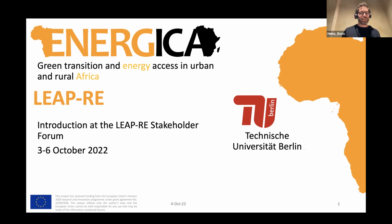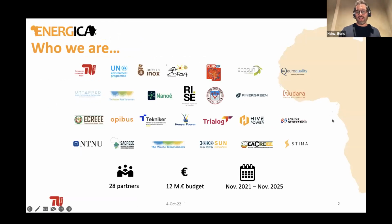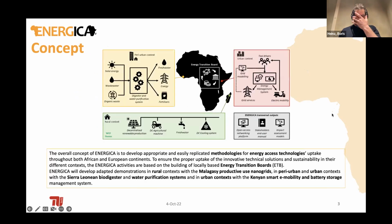Since ENERGICA means the green transition and energy access collaboratively demonstrated in urban and rural Africa among African and European partners. And on this slide, you can already see the consortium that is made up of African and European partners almost in an equal share. We are 28 partners from both regions. The budget is 12 million euros, and we are a young project in the 11th month since we started in November 2021, and the project will run for 4 years until November 2025.